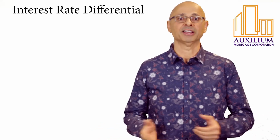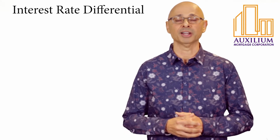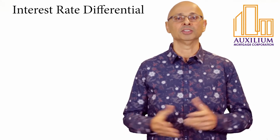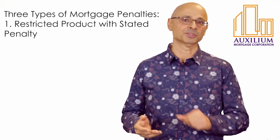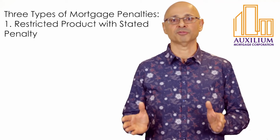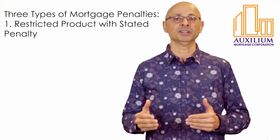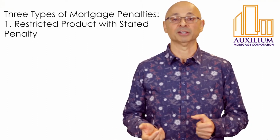Well, normally IRD doesn't matter as much, but now that we're living in a hyper low rate environment, it comes into play. Lenders, when they're figuring out your penalty for your mortgage, well, actually there's three types of penalties. Certain lenders have a restricted mortgage you may have signed on for at the beginning where the penalty is pretty clear. It could be 2-3% of whatever your principal is. So that's one type of penalty.